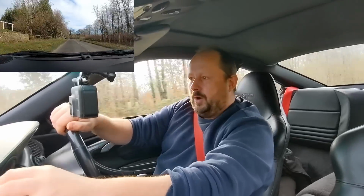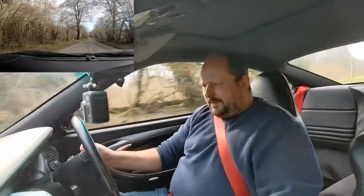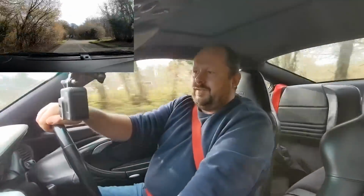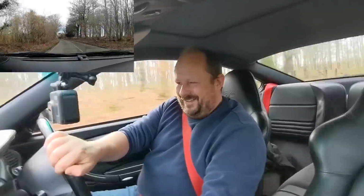The next thing, we've got a nice corner here. Let's just get on the power after this corner. Let's flip it down. Get on that power. Oh, that's the rev limiter. So it limits out at 7,500 revs. We've got 320 brake horsepower, and it'll do 0 to 60 in 5.1. If I haven't already said that.